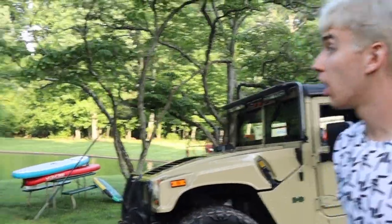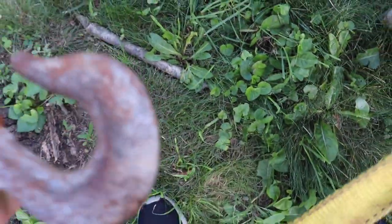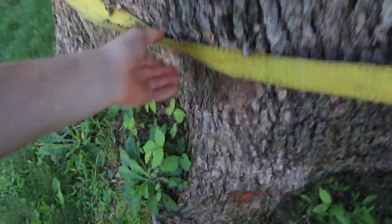Let's see what's going on. Oh no. Hold on, something happened. We lost power. Hang on. Oh no, it looked like the hook came off. Shares, the rope snapped. No, Shares, the rope snapped. It wasn't strong enough. No, I can't believe the rope snapped.